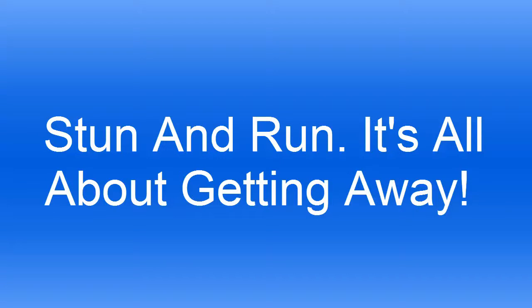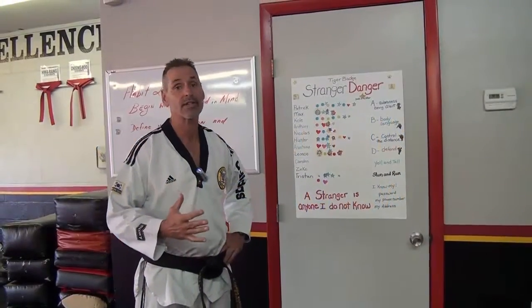Well, the stun and run technique is very important. I know a 4 or 6-year-old child isn't going to be able to overpower a large person, but maybe they can set themselves up for a little success in that if they were to stomp hard on their toe or maybe strike them below the belt in the privates, they might be able to create a moment where they can get free enough to yell for help.